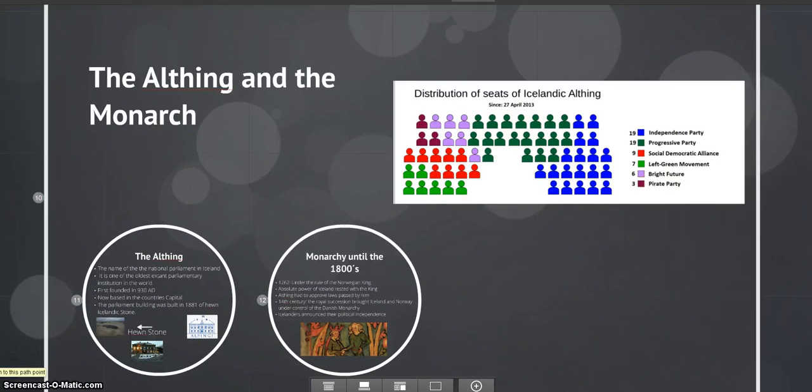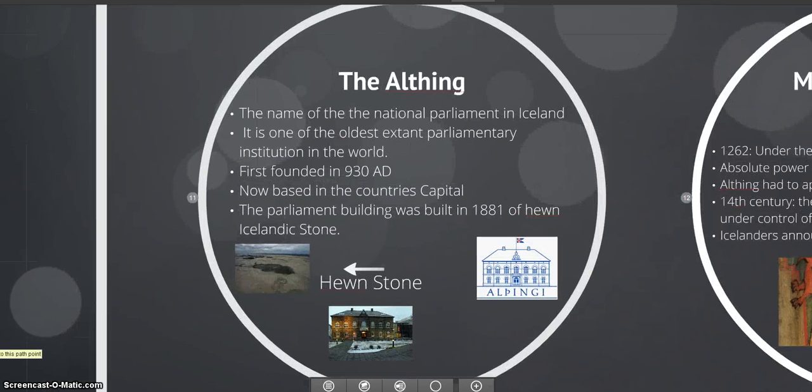The Althing and the monarch. The Althing is the national parliament of Iceland. It is one of the oldest parliamentary frameworks in the world today. Founded in 930 AD at Thingvellir, which loosely translates as assembly fields, which is nowadays the capital. This time marked the beginning of the Icelandic Commonwealth.